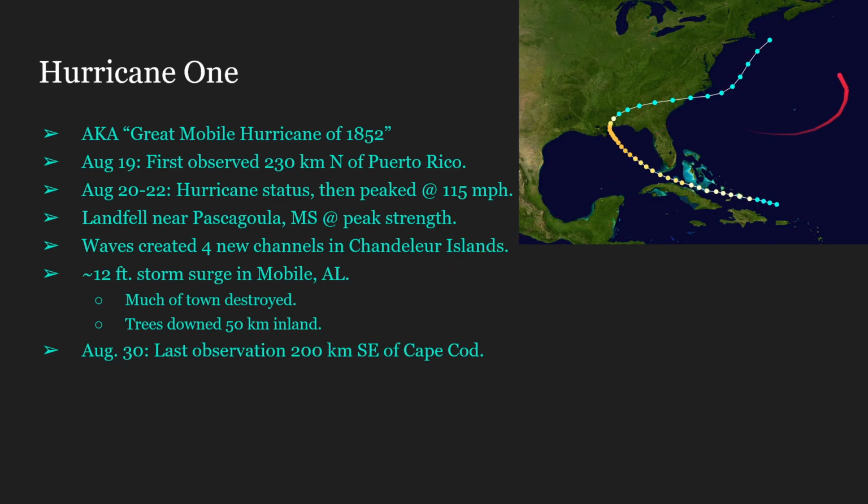On August 30th, so around, I would say maybe 2 days have passed in between Hurricane 1 peaking at 115 and it landfalling. So this has been around 6 days of it traveling through the US. It was last observed 200 kilometers southeast of Cape Cod, that being the boot of Massachusetts.